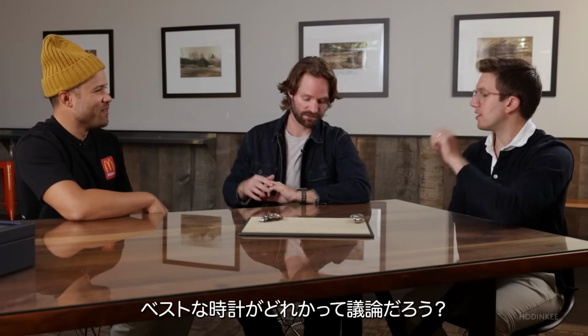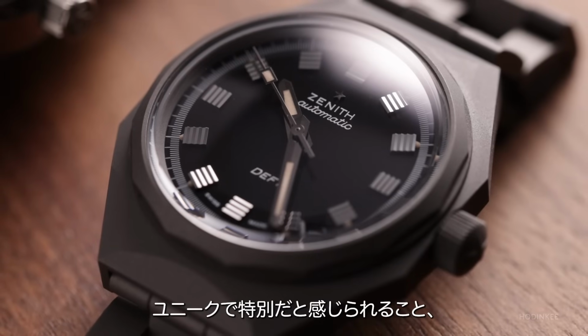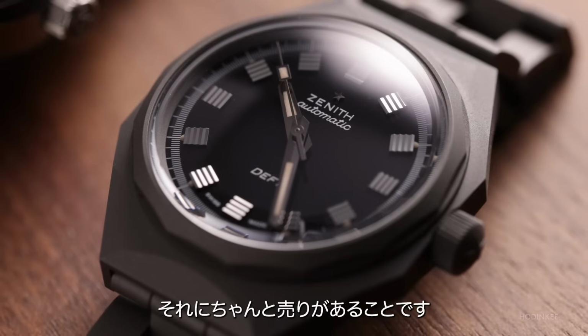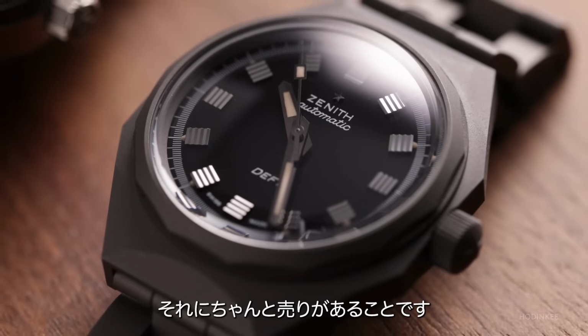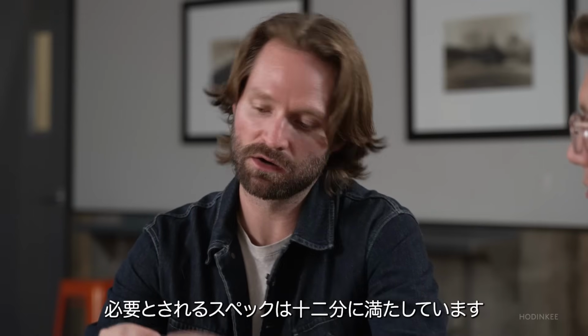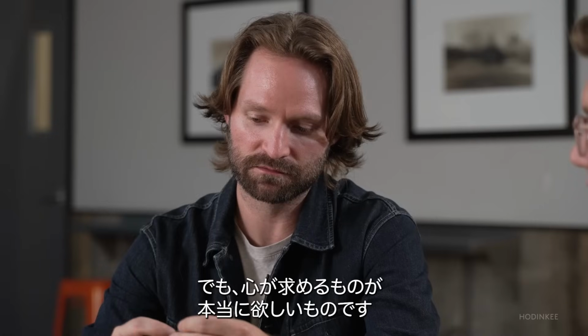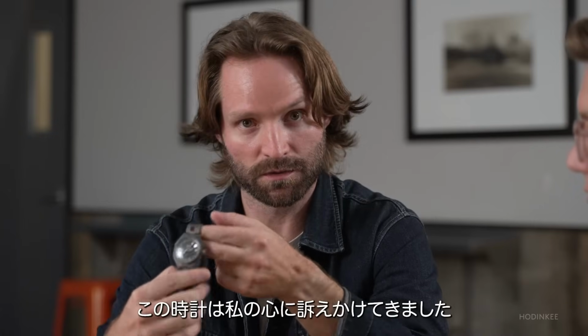We're arguing best. So that's what's important to me when I'm buying a watch: I want something that feels unique and special and something that sings. You can talk about the specs and what is maybe better all you want, but truly the heart wants what it wants, and this is what the heart wants.